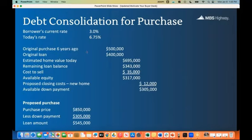They purchased a home 6 years ago for $500,000. The original loan was for $400,000. The estimated home value today, $695,000. Their remaining loan balance, $343,000. Cost to sell, let's say, is going to be $35,000. That means their available equity is $317,000.